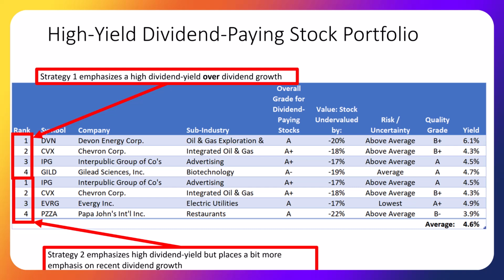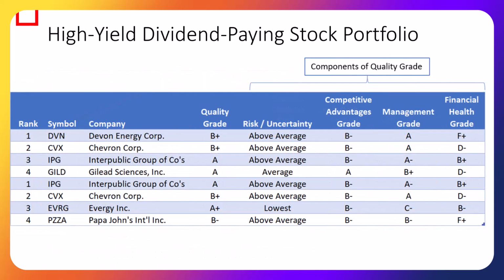The 4 high yield stocks we bought this week while implementing strategy 1 are Devon Energy, Chevron, Interpublic, and Gilead. And the 4 high yield stocks we bought this week while implementing strategy 2 are Interpublic, Chevron, Evergy, and Papa John's. This week's purchases have an average yield of 4.6%, with Devon Energy coming in the highest with a 6.1% dividend yield.